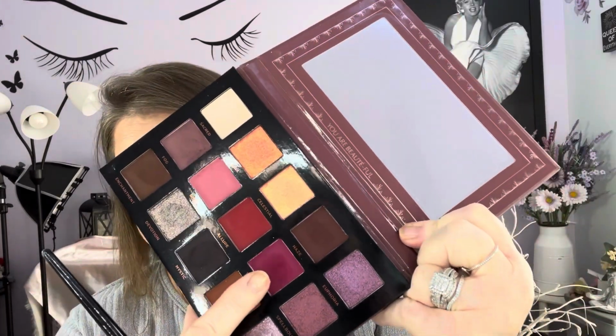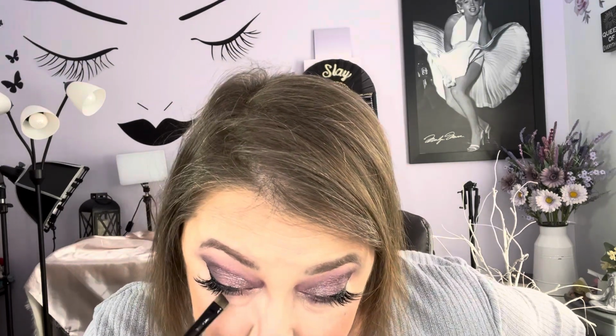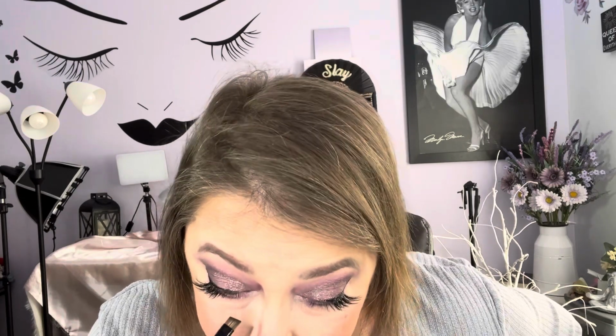And so now we're going to go into this color right here, this fuchsia color. I'm going to take the Nikki Rose in 11, and we're going to put that under the bottom waterline. I'm going to pick up my Rephr 13 and blend.